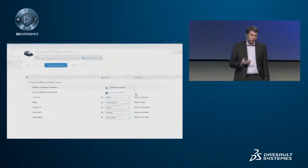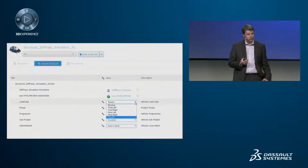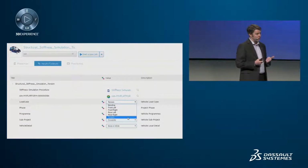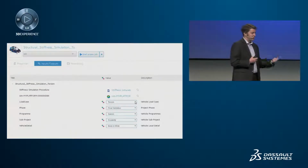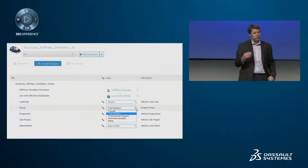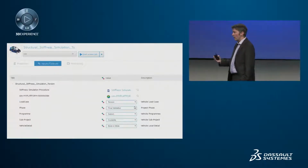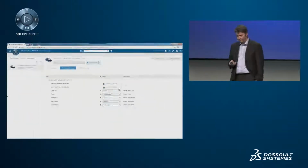As well as the key inputs and outputs, I mentioned that we can also assign attributes to this simulation process. So I can choose the load case that I'm running, I can choose the vehicle program that I'm working on, and so on. And this allows me to make the simulation process much more traceable in the future to make sure that we can find it in the database.